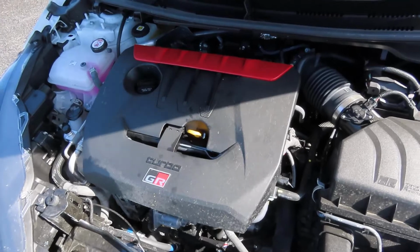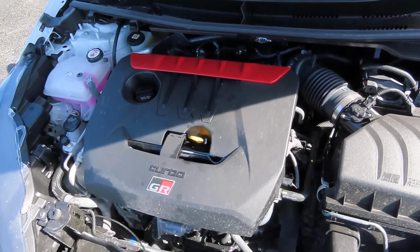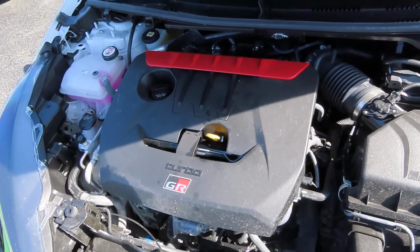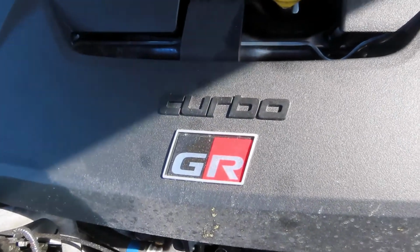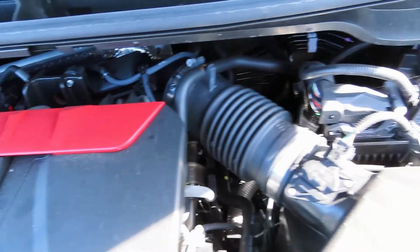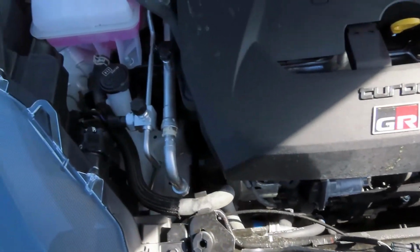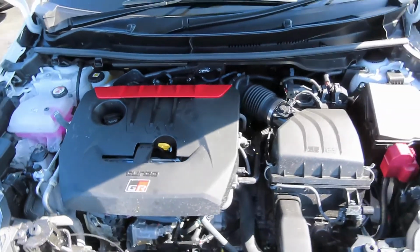Has a 1.6 litre turbocharged 3-cylinder engine, puts out 257 brake horsepower, does 0 to 60 in 5.3 seconds and has a limited top speed of 143 miles an hour. Quite an impressive engine.